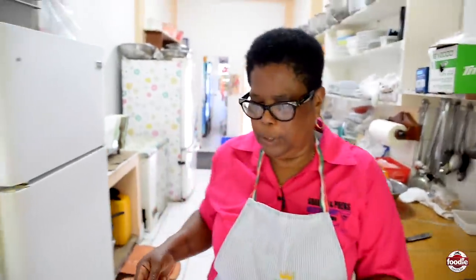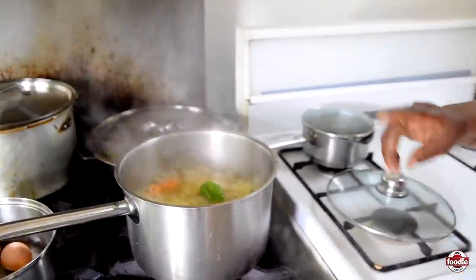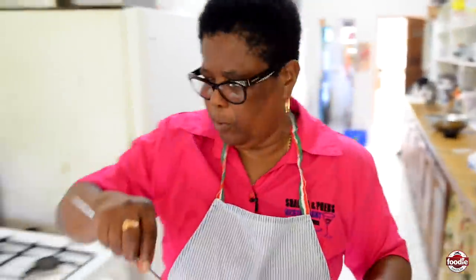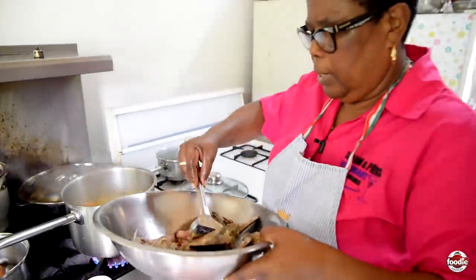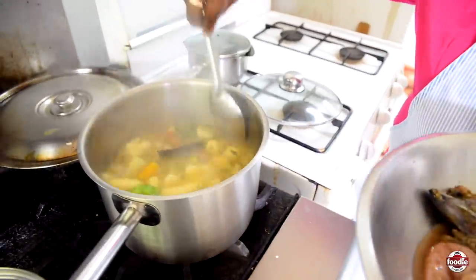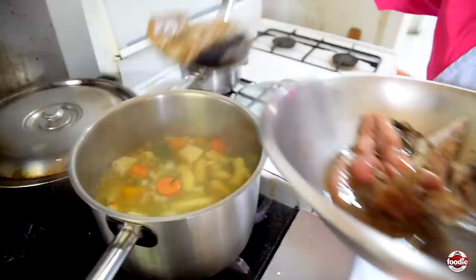So now I go in and put my fish in. And then when the fish boils, afterwards I put in my banana, because I don't want my banana to cook and mash.